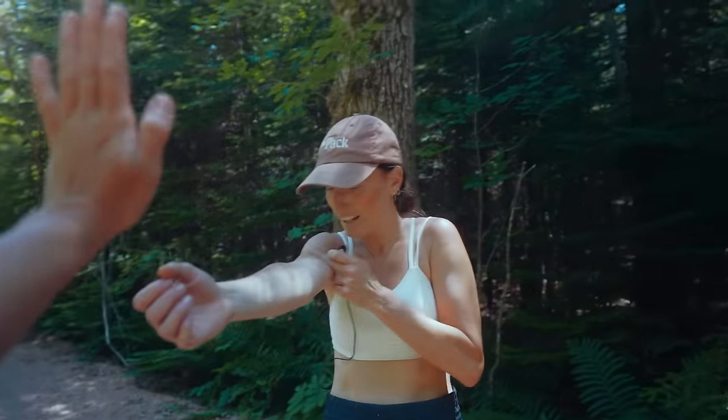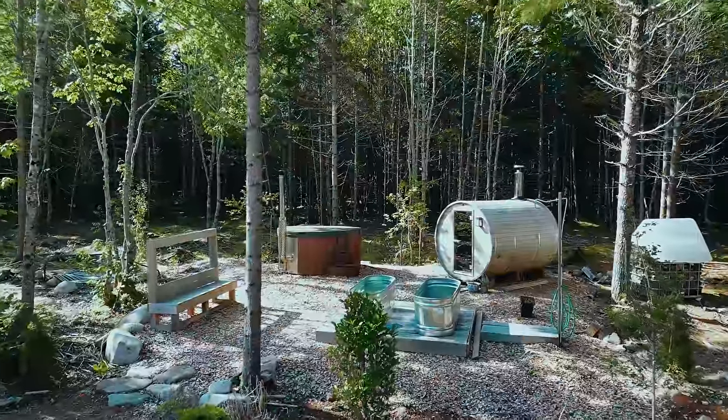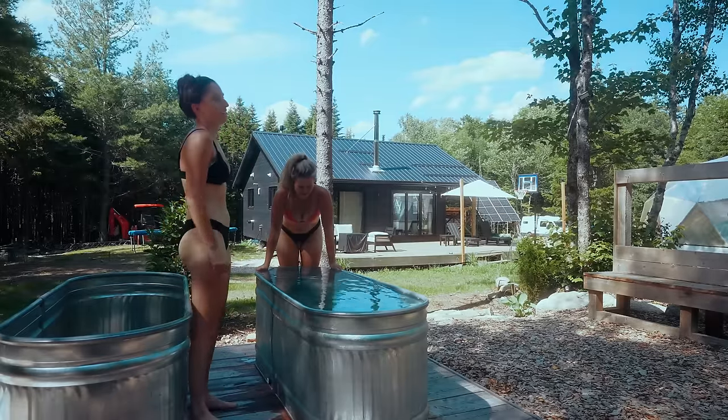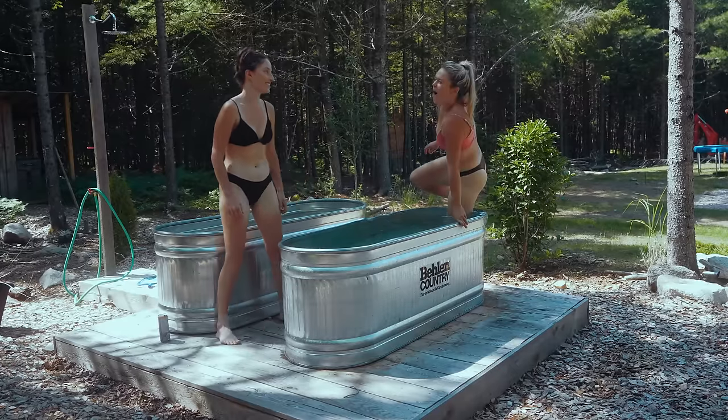I haven't worked these muscles in so long. It's done. Clean up on a cooler day. Yeah, girl. You might be wondering, since there are two tubs, why aren't you using both? My cow made a hole in it. Oh, I hate getting splashed.